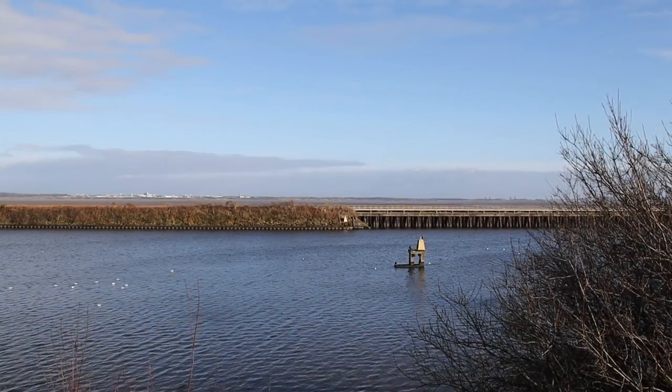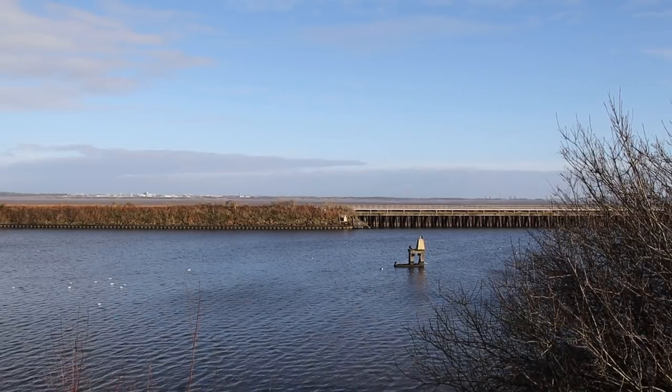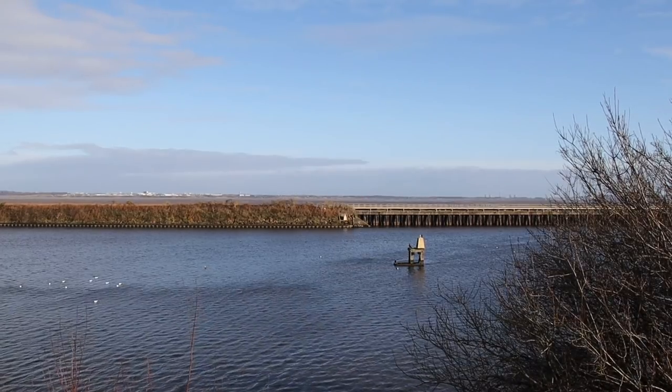Right in front of us is the Manchester Ship Canal, and just behind that is the estuary of the River Mersey. Apparently it's almost 2 miles wide at that point.